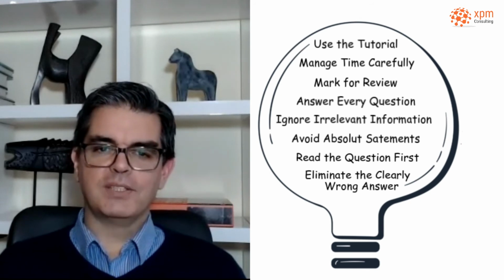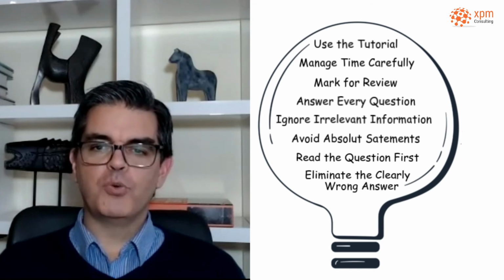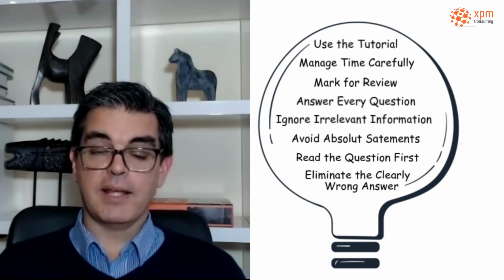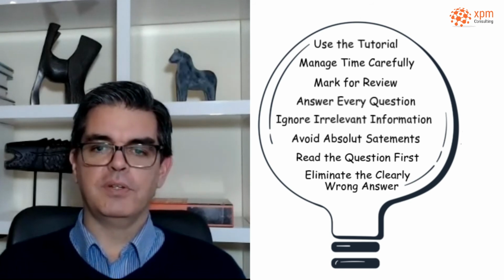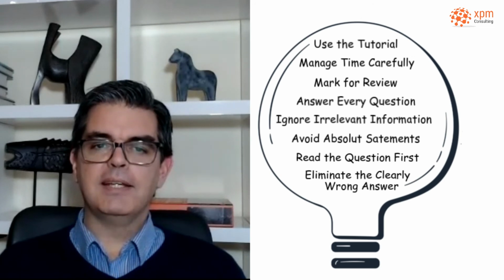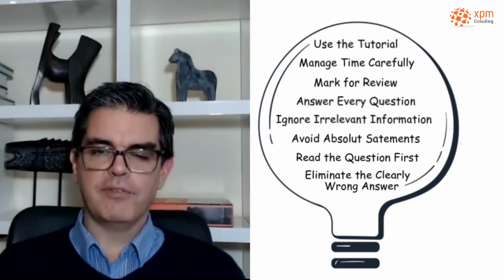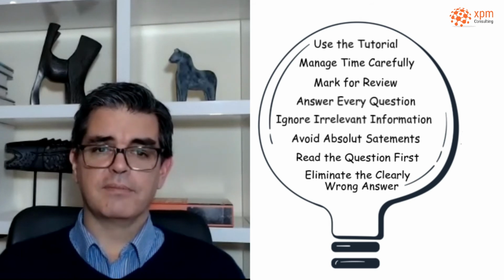Seventh, read the questions first and try to answer them before reading the available options. You will then be able to identify the correct answer when you read all the answers. Finally, eliminate the clearly wrong answers. There are usually 1 or 2 answers that are clearly wrong among the 4 available. Eliminate these options first so you can focus on the remaining answers.